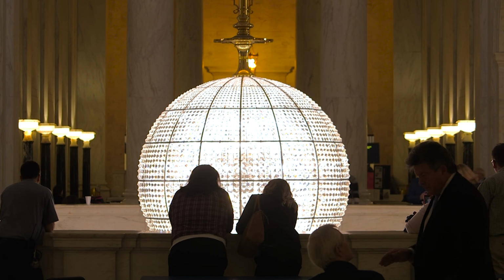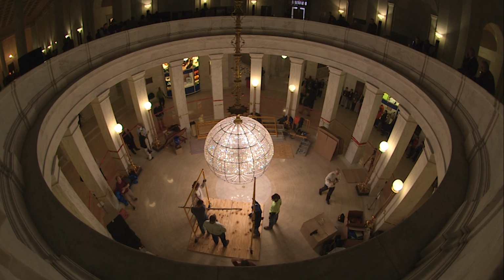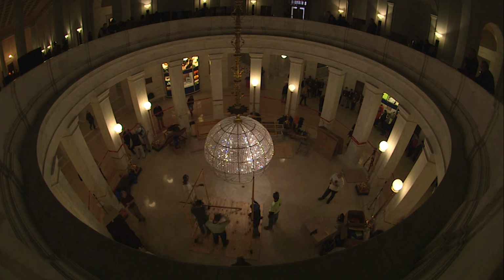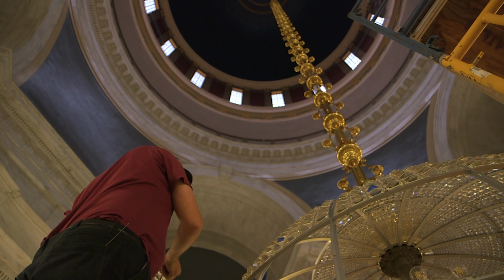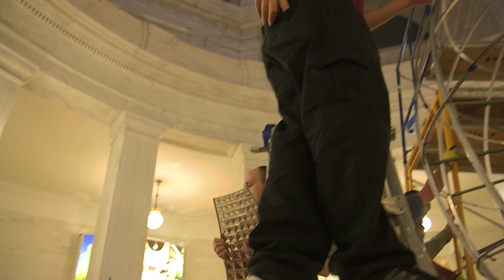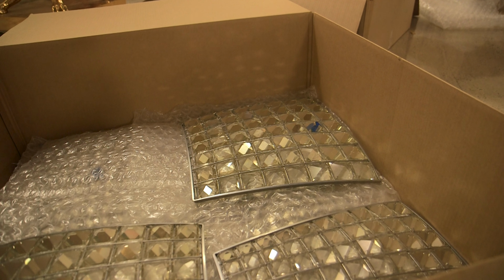While it's down, we need to do some repairs to the chandelier itself. It needs to be refurbished and restored back to its original conditions. A company called Acu-Bright specializes in chandelier cleaning and restoration. They've been charged to care for the fixture until it can be returned to its home under the dome. Keith Campbell is the owner of Acu-Bright.